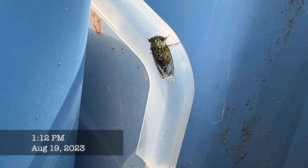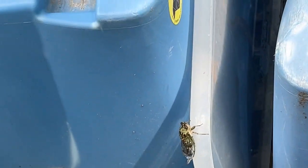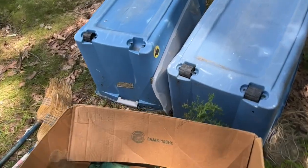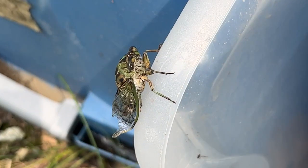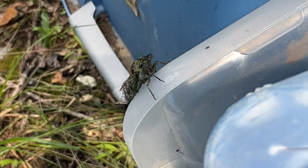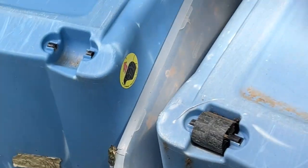What the freak is this? This thing is huge, freaking humongous. Look at this. This thing is huge. Look at that. Nah, bruh. That thing is huge. I've never seen that one before. I'm gonna leave that alone.